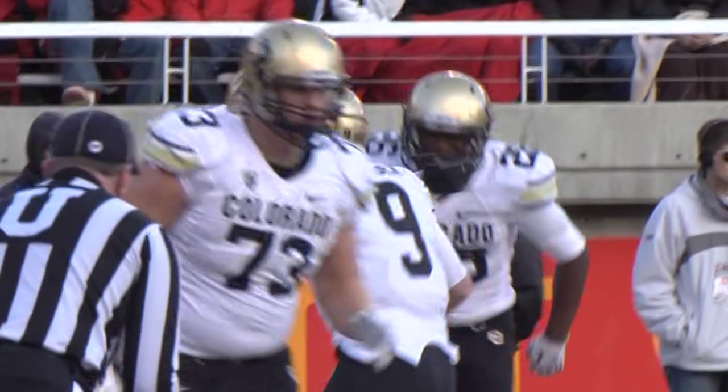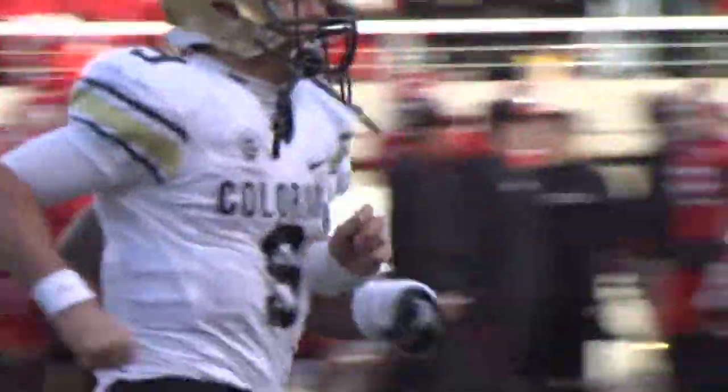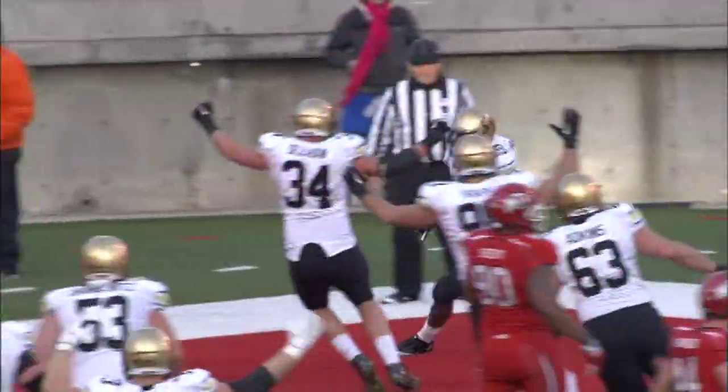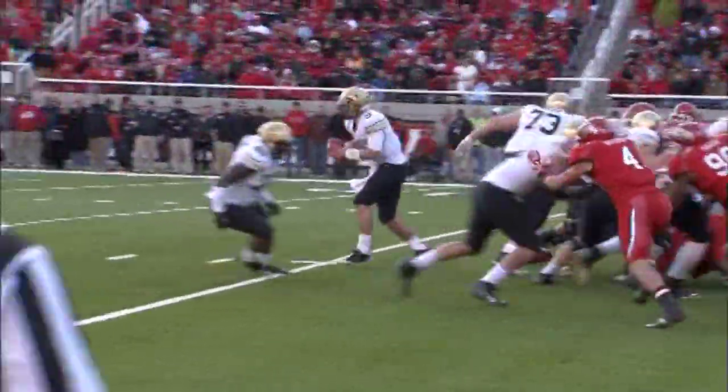11 plays, 82 yards, 5.5 minutes the time of possession. And Colorado answers Utah's touchdown with a long drive of their own. It goes up 16-7 here in Salt Lake City. Will Oliver is out for the extra points. I love that call. Fantastic. Boot is up, it is on its way, and it is good.